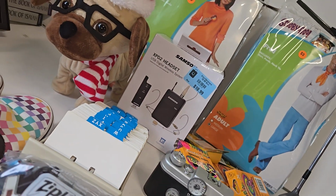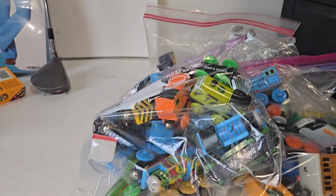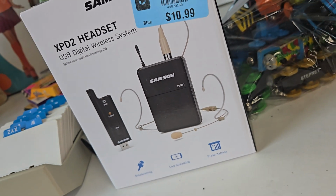I'm going to come back to the Thomas trains last, because in case you're not interested in Thomas trains, you're not going to want to watch me go through every train. So on the way back, I'll come back to the yard sale stuff. On the way back, we stopped at the thrift store near me and got some nice finds.